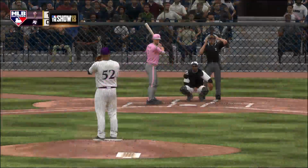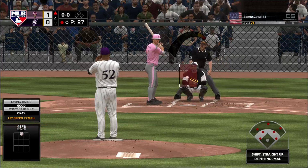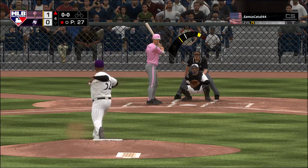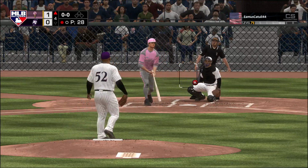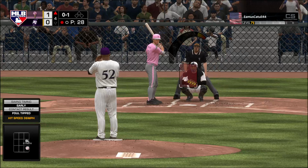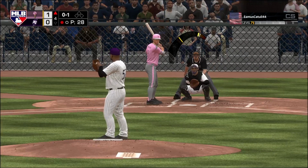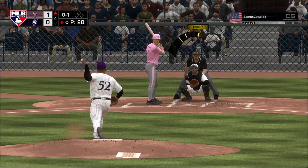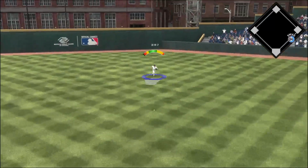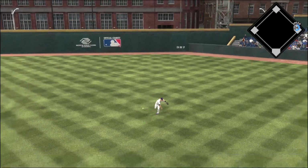Next will be the cleanup hitter, Ted Williams. He'll try to follow up the double in his last at-bat with another big hit right here. Wind up and the 0-1. Hit hard on the ground towards second, and that is through into center field for a one-out single.